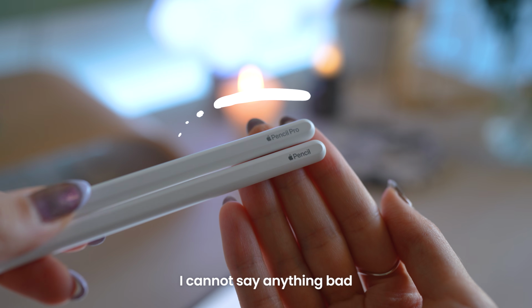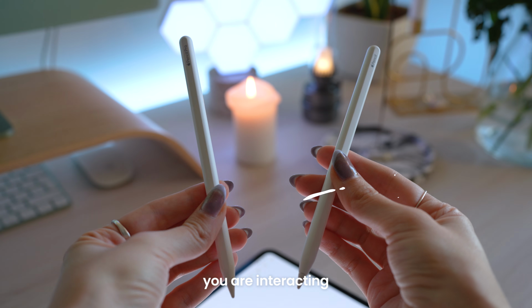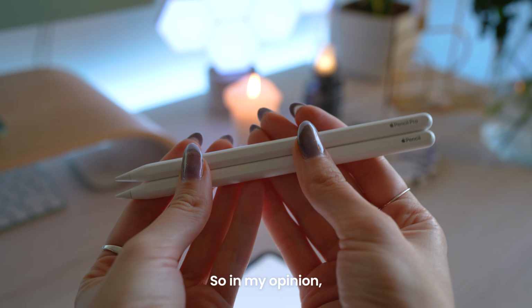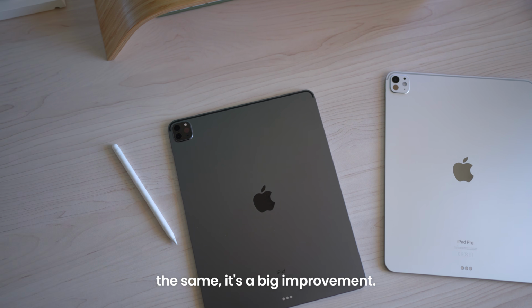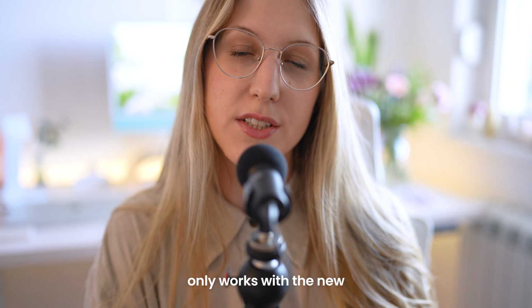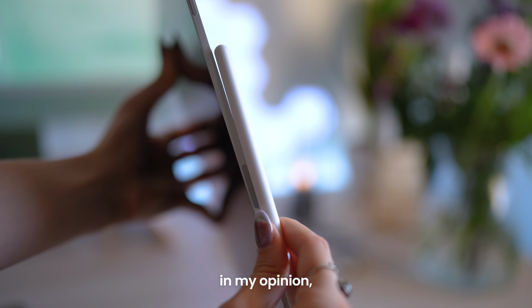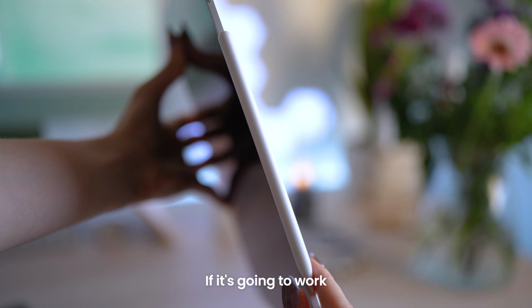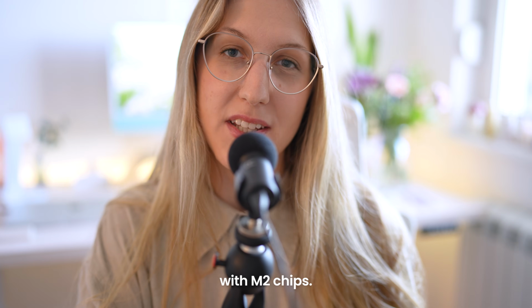I cannot say anything bad about the Apple Pencil 2, but the Pencil Pro just feels like you're interacting with your stylus and it's part of you in a way. So in my opinion, even though the new Apple Pencil Pro looks just the same, it's a big improvement. One thing I find weird though is that the new Pencil Pro only works with the new M2 iPad Airs and the new M4 iPad Pros. In my opinion, this pencil could have a different name like Apple Pencil 3 or something, if it's going to work with the new Airs and not the old models of iPad Pros with M2 chips.